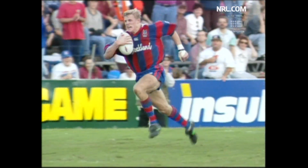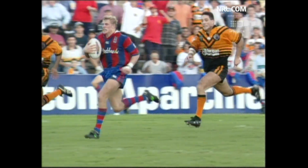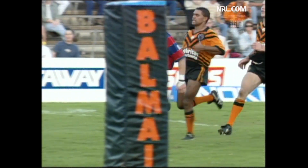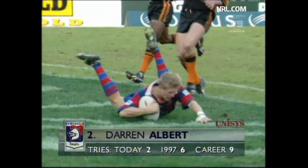Darren Albert made his representative debut for Country. He handled himself well on what was not a winger's night in the wet at Marathon Stadium. Everything he did was right on that night. And today, on the eve of State of Origin selection, he's handed in a cracker.